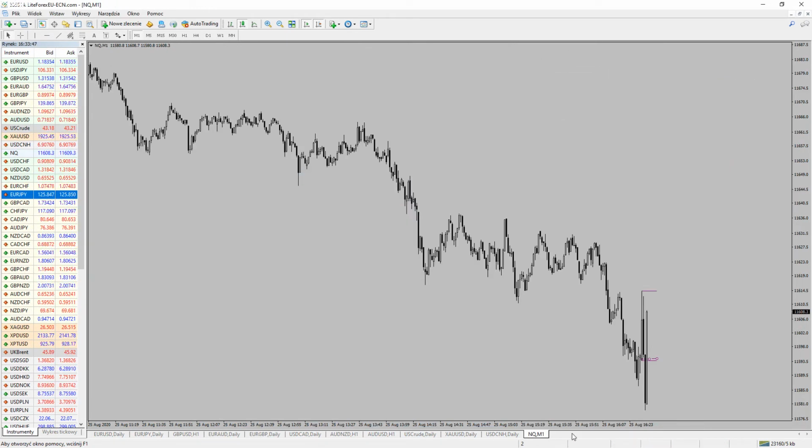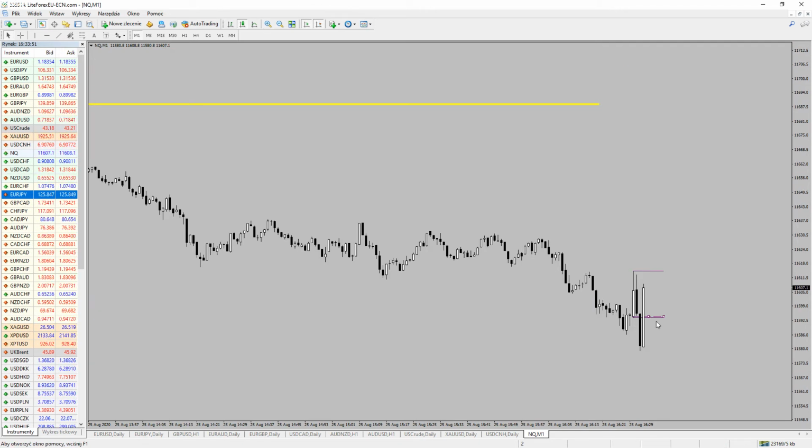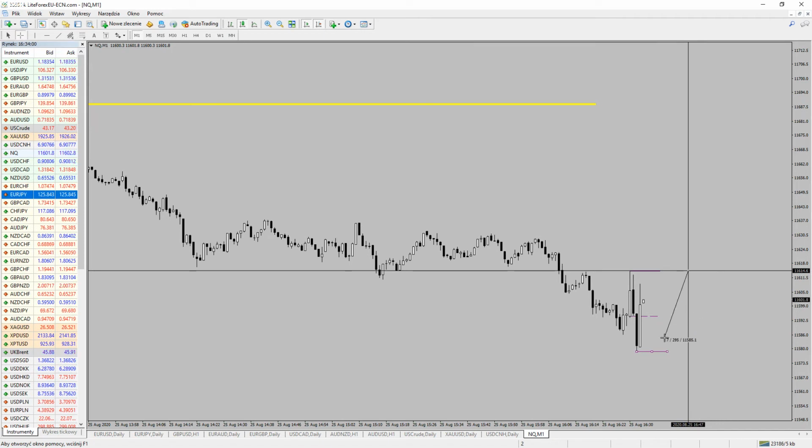Let's get back to the Nasdaq. All right, we made a little bit lower low. So in that case, we are going to move, yes, here. Do we have 50? No, just 35, not yet.